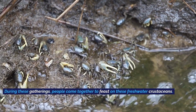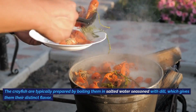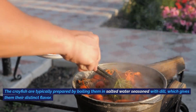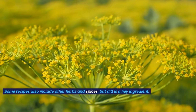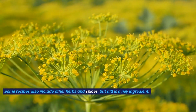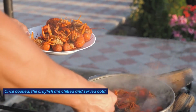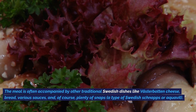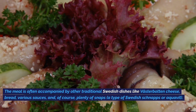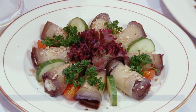During these gatherings, people come together to feast on these freshwater crustaceans. The crayfish are typically prepared by boiling them in salted water seasoned with dill, which gives them their distinct flavor. Some recipes also include other herbs and spices, but dill is a key ingredient. Once cooked, the crayfish are chilled and served cold. The meal is often accompanied by other traditional Swedish dishes like Västerbotten cheese, bread, various sauces, and, of course, plenty of snaps, a type of Swedish schnapps or aquavit.